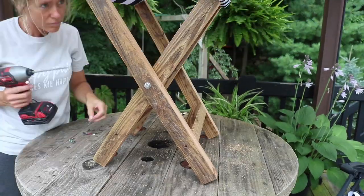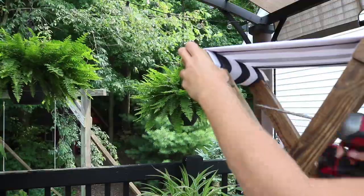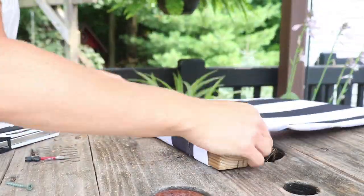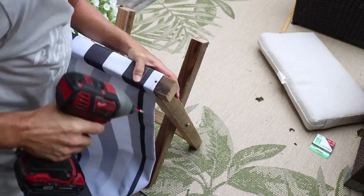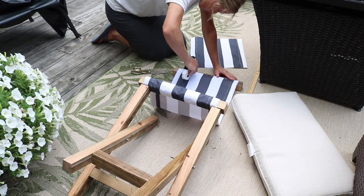The other option is I could cut them at a slant, where the leg meets the ground, all the way at the bottom. That would also shorten them. But for now, I think I'll just leave them. They're going to be down there by the fire pit on the gravel surface, and they're just going to sink down a little bit into the ground, and they should be fine.